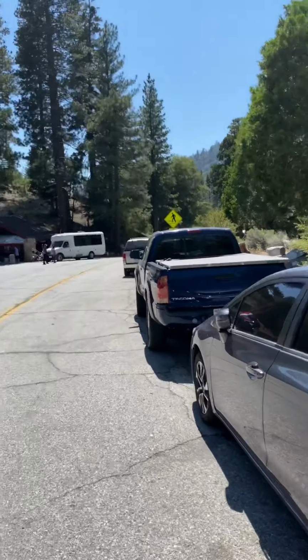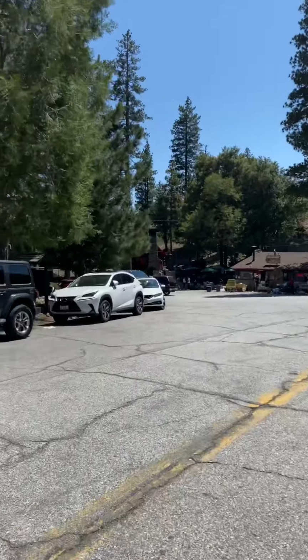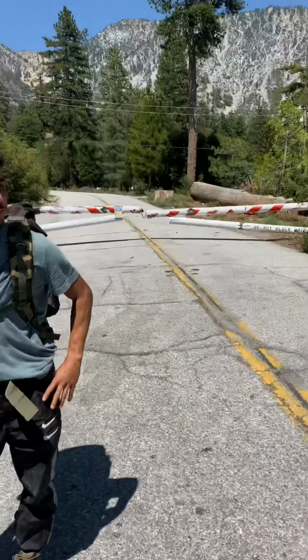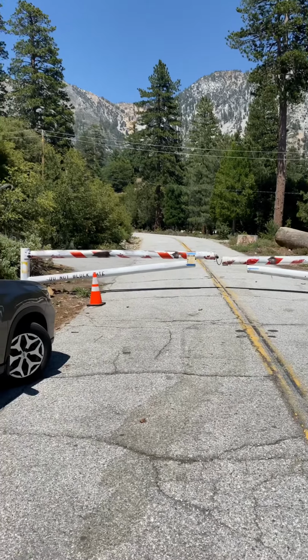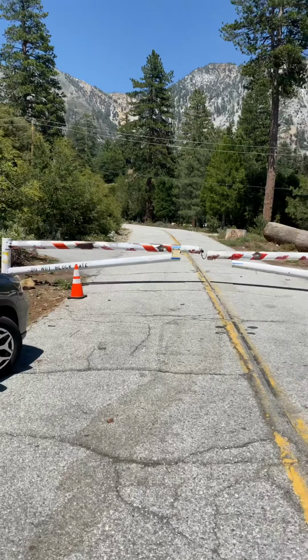All right, Crystal Lake Cafe. About to head up to Little Jimmy. You're gonna wanna head up this gate right here, all the way up to the second parking lot, and then you'll see the trailhead.